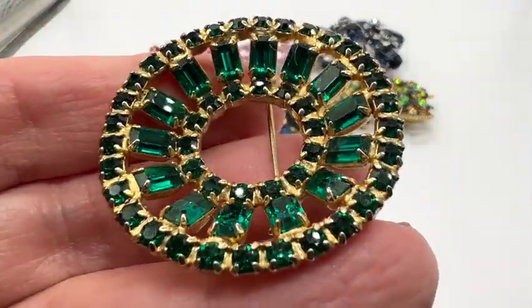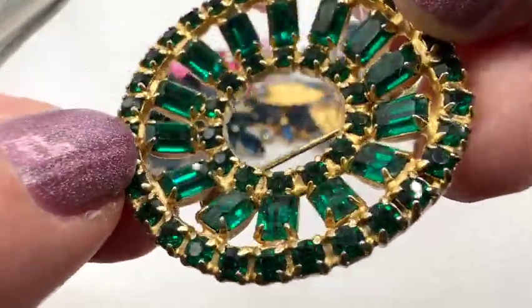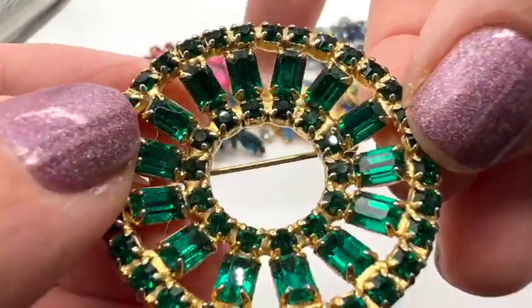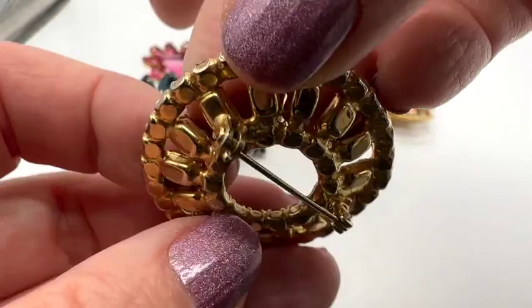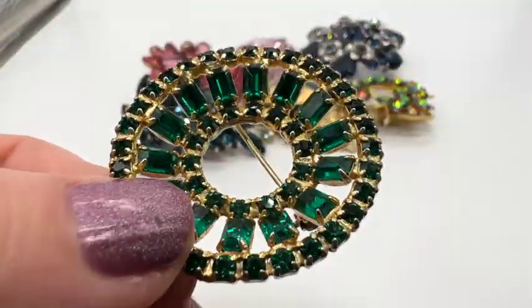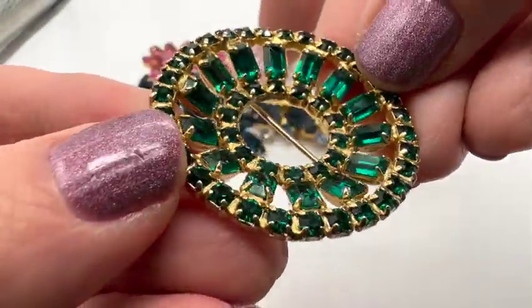This one is very, very nicely made. This looks real, doesn't it? Who would think this isn't real emeralds and real gold? I love the shape of this. Very cool. Some nice height on this. Another unsigned beauty. Such pretty emerald green.